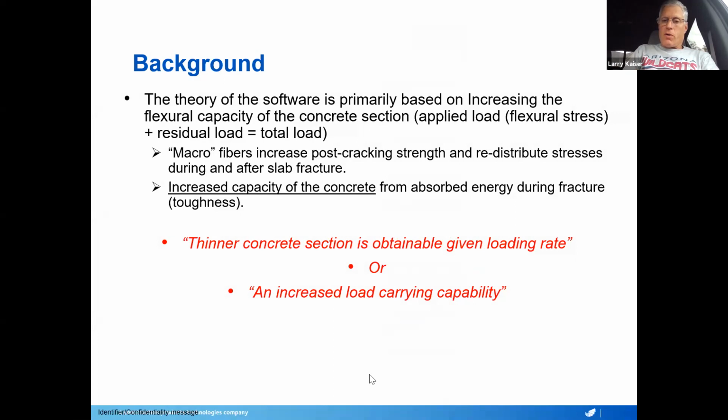The background of the software basically is that you have the applied load or flexural strength of the concrete plus the residual load, which gives you total load carrying capacity. So the intent is, if I was going to design for a slab on ground, I might design for 600 PSI. With my macrosynthetic fibers, I might have, say, 150 PSI residual flex, so I could add them up and design for 750. That way I could either thin my slab up or increase my load carrying capacity. And that's the background of the software.